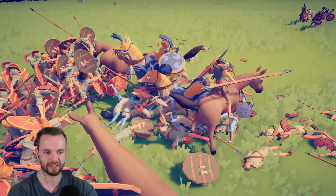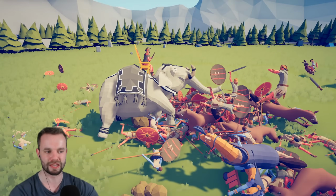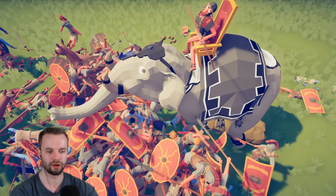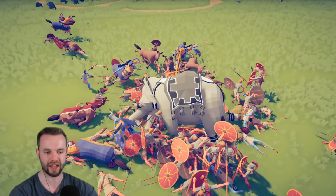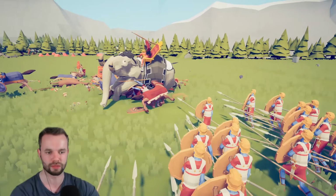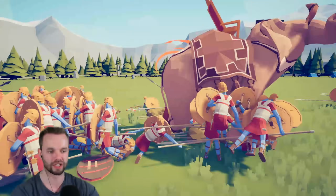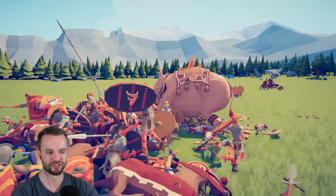The Roman war elephants are here, and man, I'm pretty sure they just team killed pretty much most of their army there. That is not what that guy was supposed to do there. The phalanx is now slowly moving up into the battle. Let's see if the phalanx can deal with this war elephant. Surely it can, but the war elephant is rampaging.